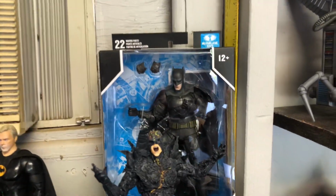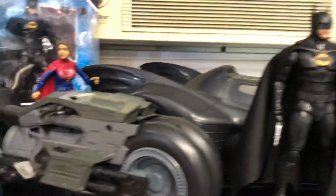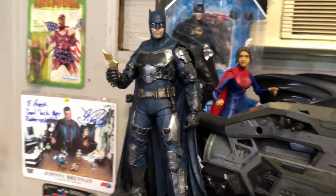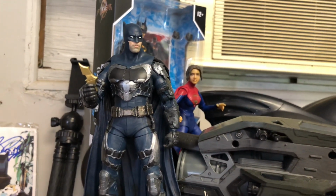There he is originally, back there. So everyone is painting him, and you see that detail. He's gorgeous. And if you put a little paint in that face, it looks more like Ben.